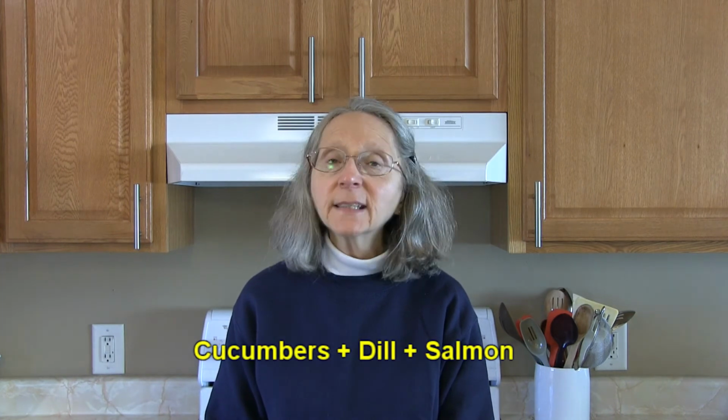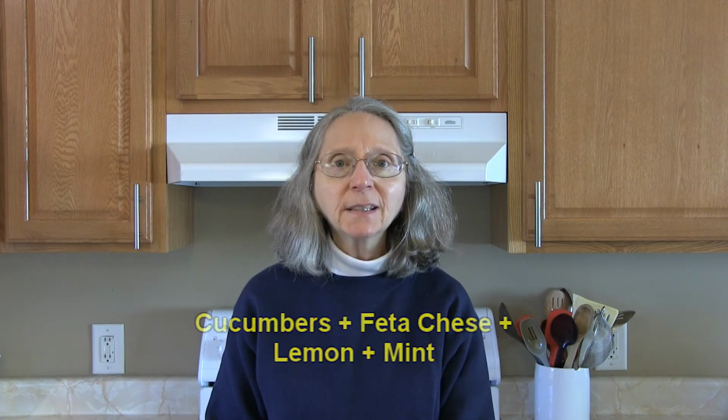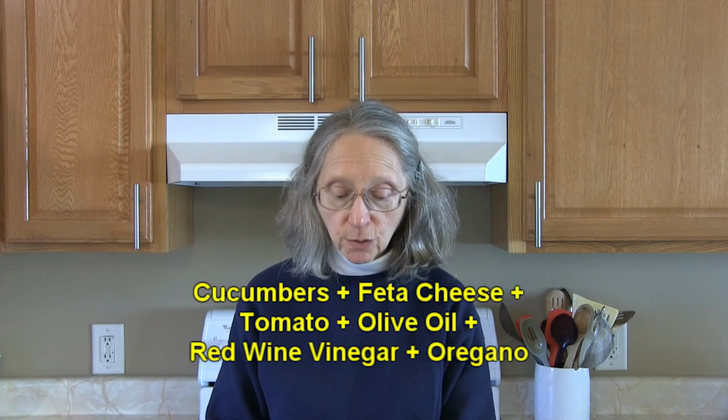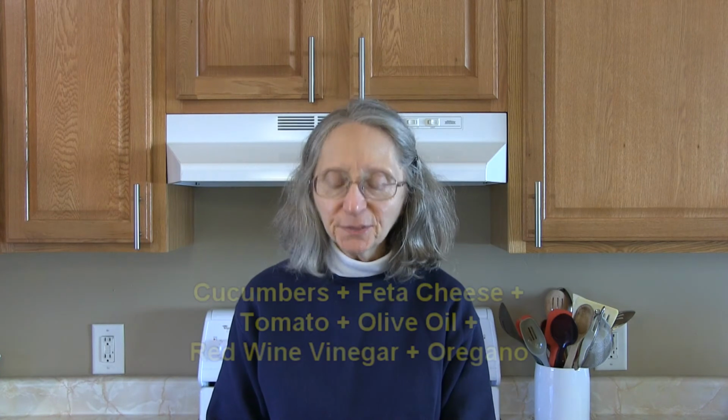Cucumbers with dill and salmon. Cucumbers with feta cheese, lemon, and mint. Cucumbers with feta cheese and walnuts. Cucumbers with feta cheese, tomatoes, olive oil, red wine vinegar, and a pinch of oregano.